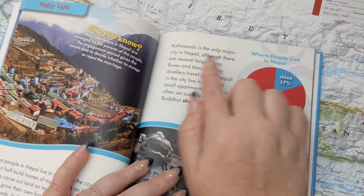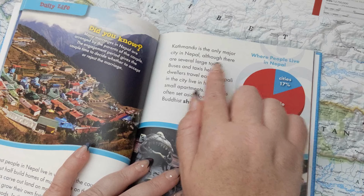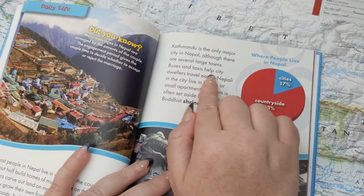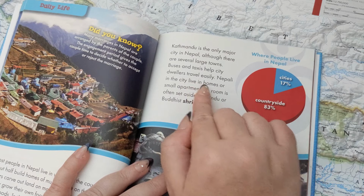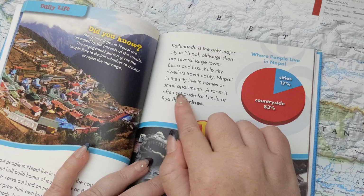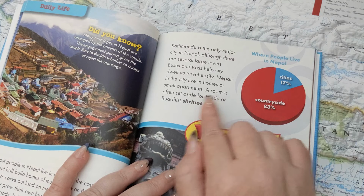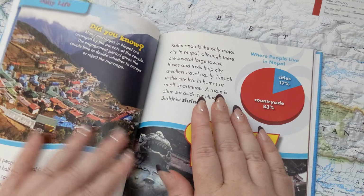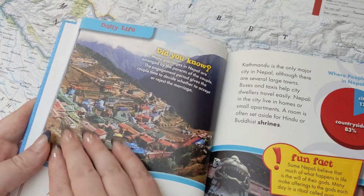Kathmandu is the only major city in Nepal, although there are several large towns. Buses and taxis help city dwellers travel easily. Nepali in the city live in homes or small apartments. A room is often set aside for Hindu or Buddhist shrines. Look at this beautiful town on this hillside.